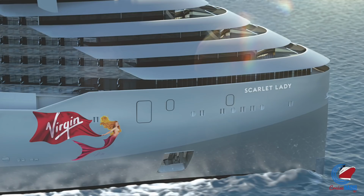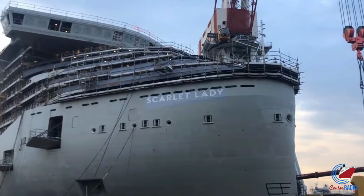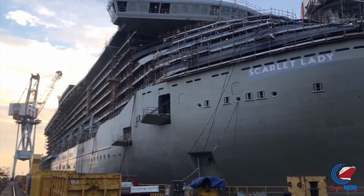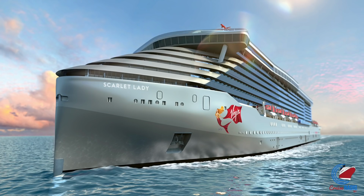The mermaid gracing the bow of the ship is named Scarlet, and the design of the ship is meant to mimic the lines of a yacht. The Virgin fleet will be what they call adult by design, meaning no one under 18 will be allowed on board. So we'll start our tour of this ship on Deck 5.